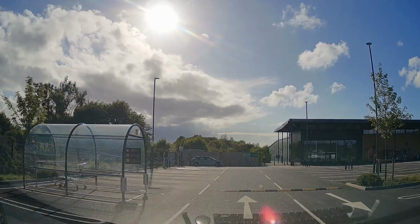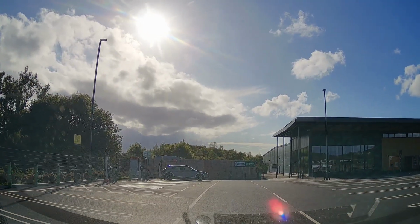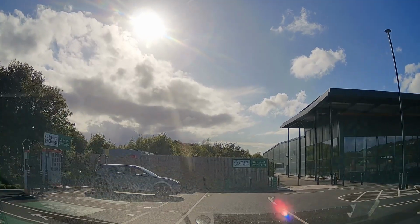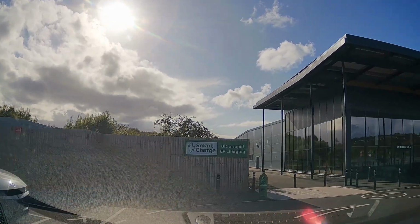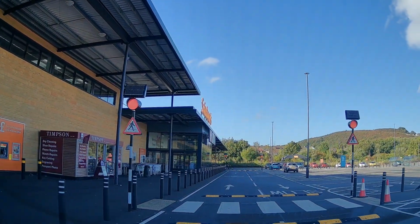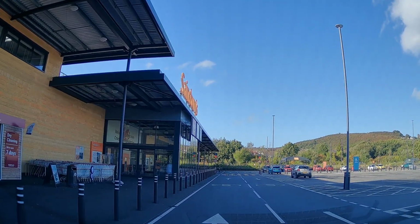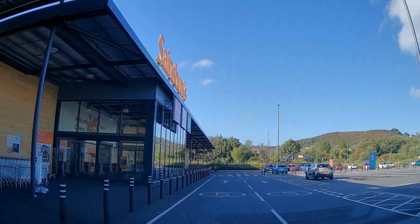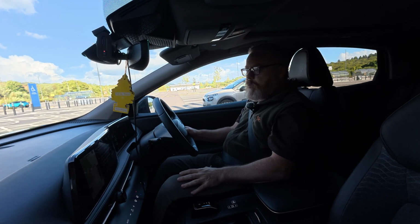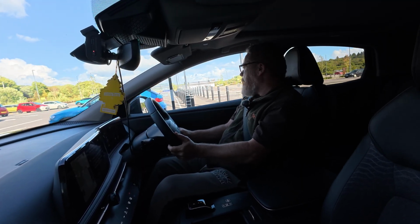Now these chargers here are, well, I'll check when I come back around now. I think there's 6 of them here, smart charge ones. I might be wrong, but I've got a feeling that the ones over on the other side are the same type of chargers. But we'll have a look in a minute. This is a new Sainsbury's, so it is relatively quite nice at the moment. There's a Kia Niro over there.